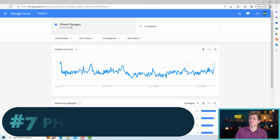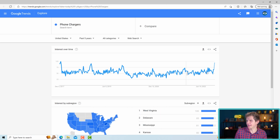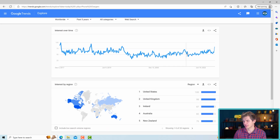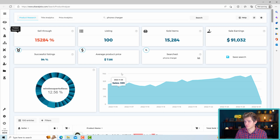Now let's move here to phone chargers. Phone chargers are something that we all need. And Google Trends shows it. Google Trends is showing that the results are pretty stable here. Let's look worldwide. You see the United States, United Kingdom, and Ireland are leading here in this interest. And look at this graph. Look at this graph. Stable. My friends, ladies and gentlemen, look, phone chargers for this year. And for this year, I mean 2023, it is going to sell.